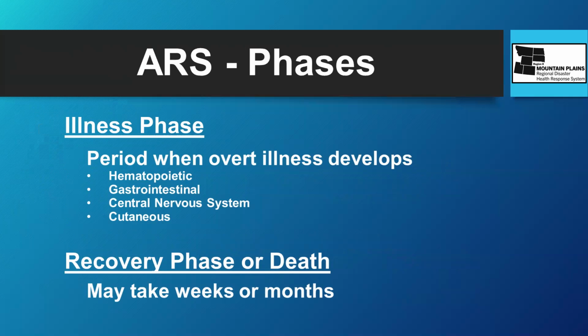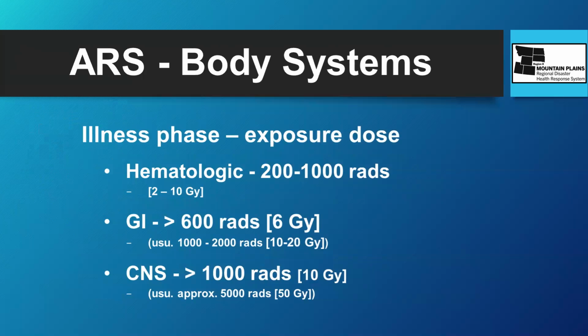And then we have the overt illness phase. This typically involves the four organ systems that you see listed here: hematopoietic, gastrointestinal, central nervous system, and skin. And then depending on therapy, the dose received, et cetera, either that individual recovers or they end up expiring. Now, in the illness phase, the hematologic system generally requires a dose of 200 to 1,000 rads, or 2 to 10 gray. The GI system requires more than 600 rads, typically in the 1,000 range. And the central nervous system typically requires more than 1,000, usually about 5,000 rads or 50 gray, in order to become damaged.